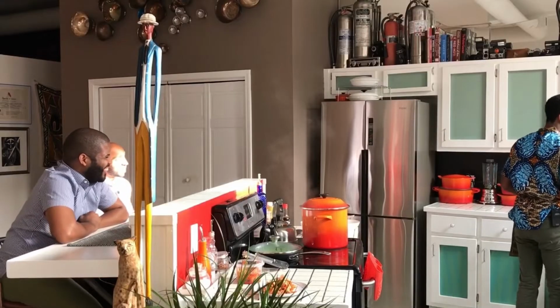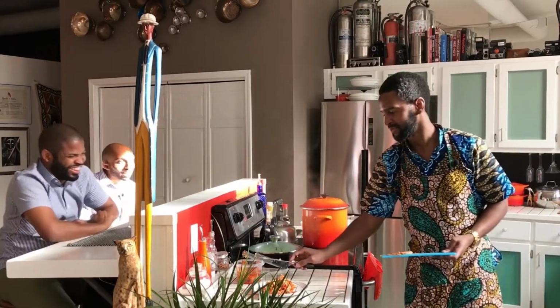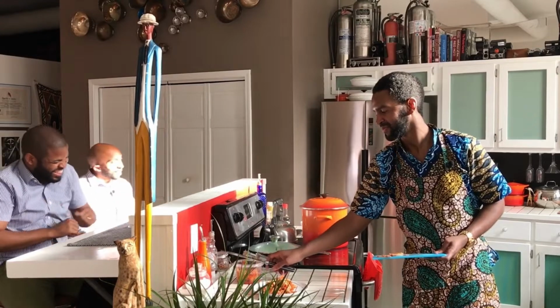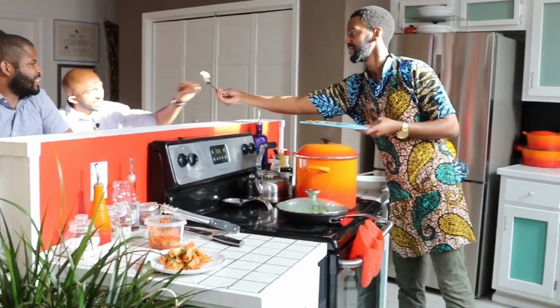I had a roommate once. I think he used to keep this in the cupboard, and I just thought it was a head of lettuce. So I used to get a little upset. The more you know.